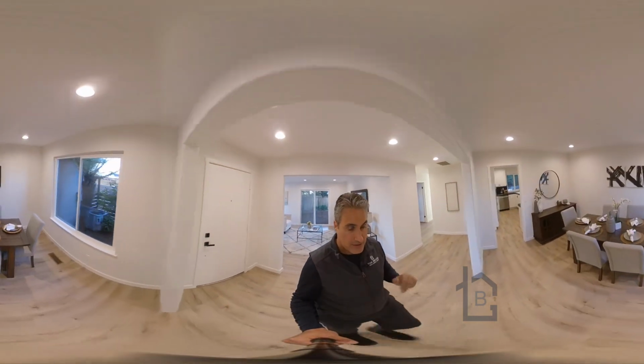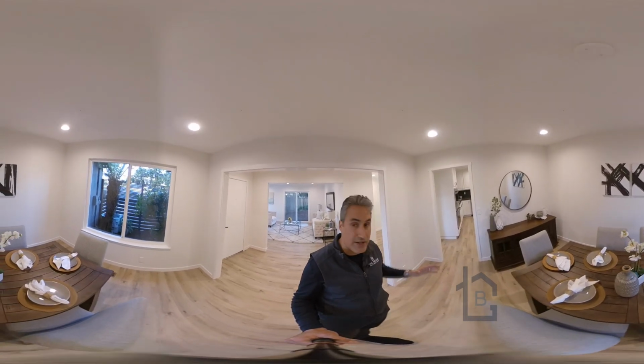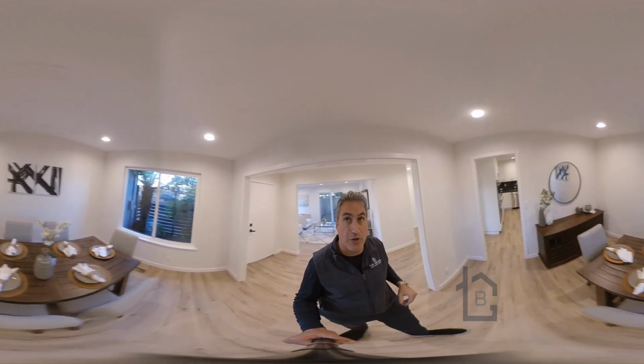Now, just on the right side of the entry is the dining room. Pretty spacious dining room, connects to the kitchen right over here to my left, and we'll go walk over there right now.